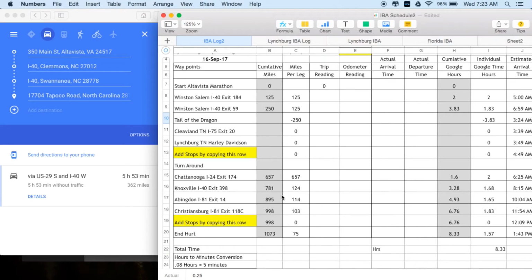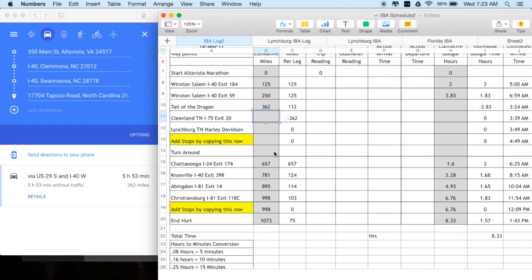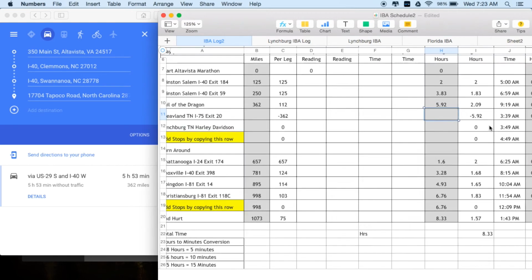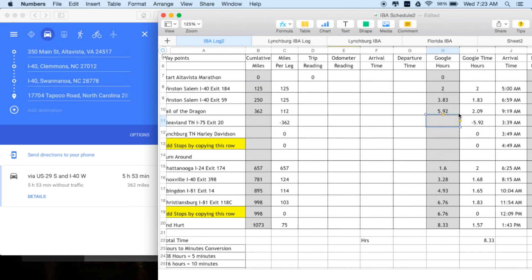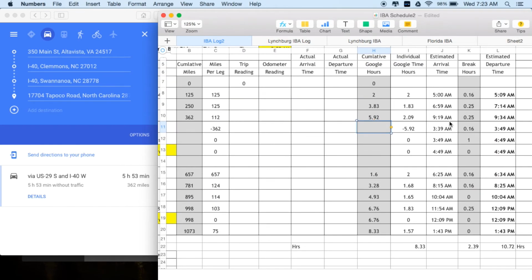Let's go back to our spreadsheet and we'll just put in 362 miles. And you can see that's a 112-mile leg, and then 5 hours and 53 minutes, so 55 minutes is 0.92. So we'll put in 5.92. And that shows you that you've got about a 2 hour and 10 minute drive. You're going to arrive at 9:19, and the Tail of the Dragon is pretty neat.